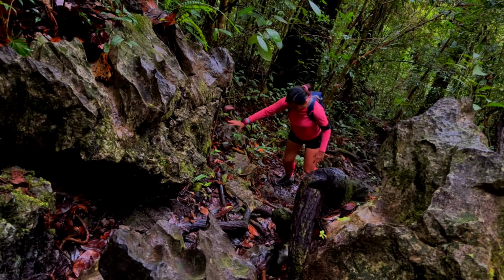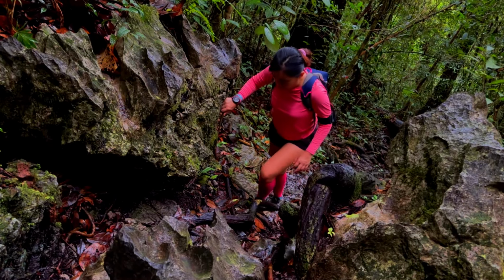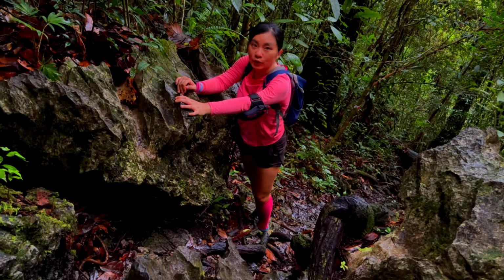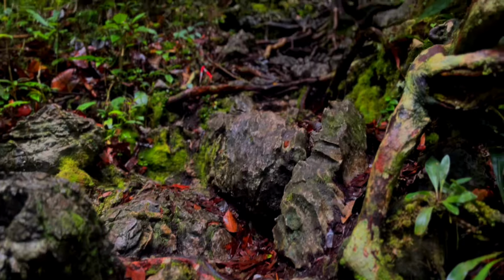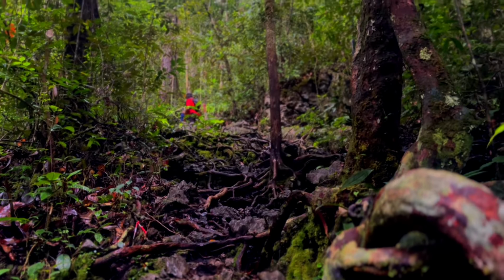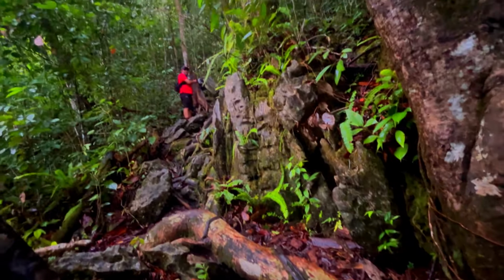The first 900 meters were the toughest for me, as I struggled to warm up and adjust after my lazy stretch since the Gunung Tahan hike. Halfway mark to checkpoint number 1. The trail had a steady 45 degrees climb all the way up, with no flat sections.